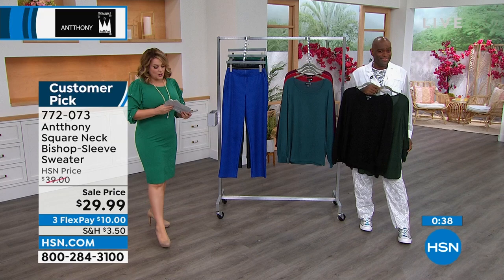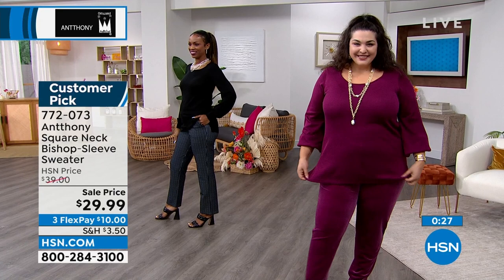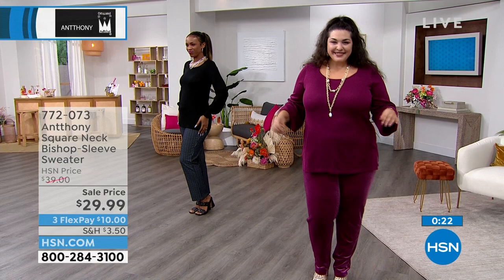Tammy is typically a size extra large, 1X. Are you an extra large or 1X? 1X, you see? So perfect fit. And then Ingrid, you are typically a small medium. Are you in the small or the medium? In the small, you see? I love the length on this too, because it skims the hips.